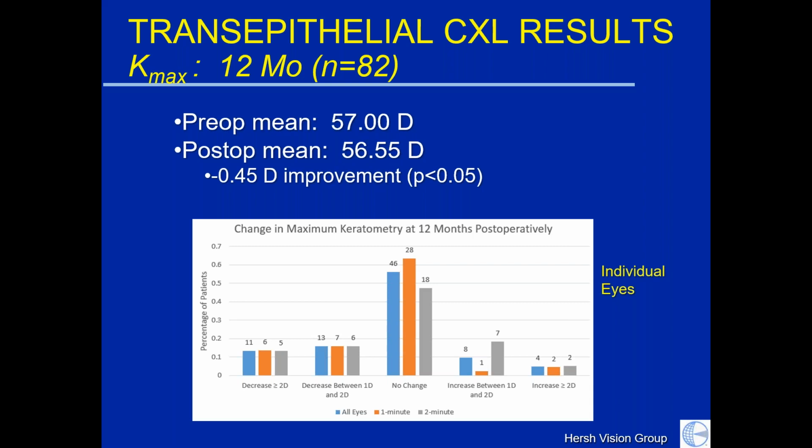What you can see down below is that when we looked at individual eyes, most eyes do remain stable after Epi-on crosslinking. So most eyes either had no change or did have some flattening effect 1 year after crosslinking. About 85% of eyes remain stable or flattened 1 year after Epi-on crosslinking. And the primary goal of crosslinking is stability.